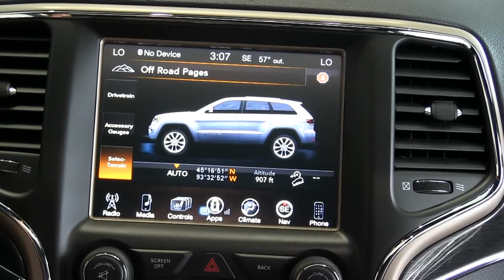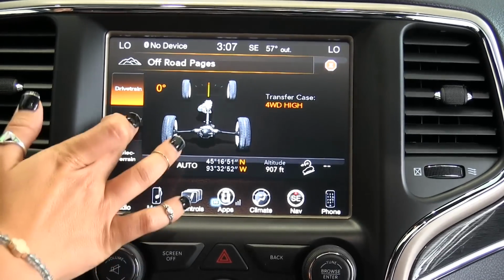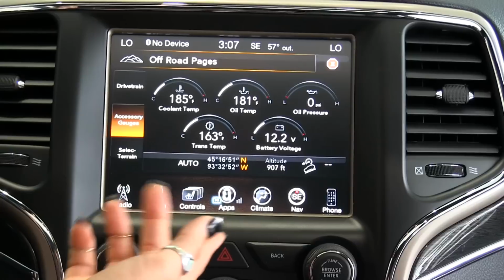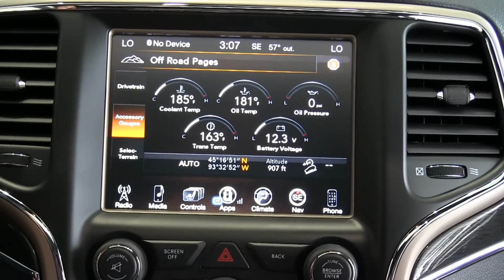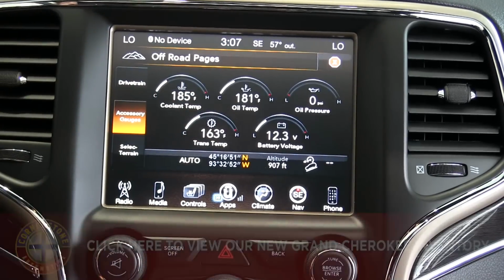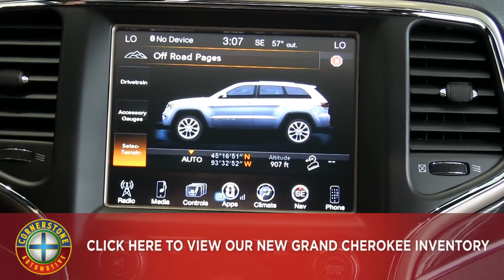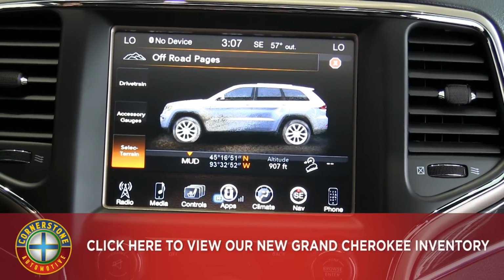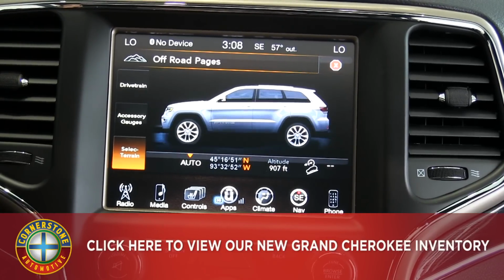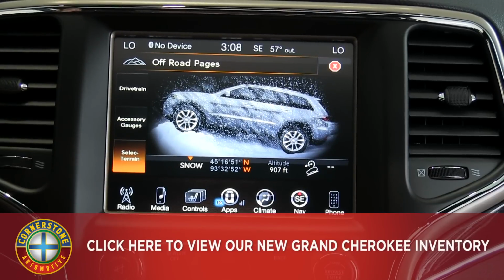So this has a lot of cool information on it. Information for your drivetrain here. Also you can look at all of your accessory gauges, your coolant temp, your battery voltage. And then here you can see you have your geographical location on here as well as your altitude. And then we have your select terrain system. You can switch it through depending on what terrain you're going to be driving in. We have mud, we also have auto, sand, and snow as well, which is great if you live in Minnesota like I do.